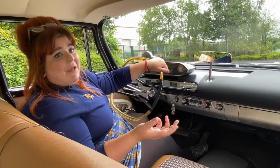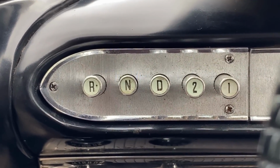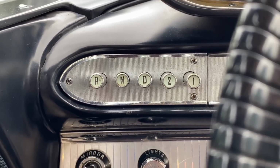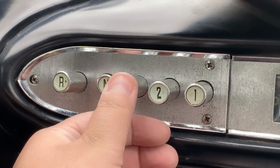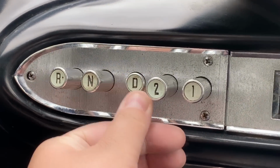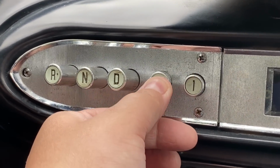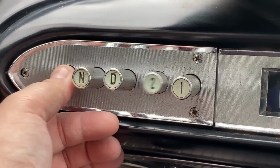It's absolutely amazing. Now that we've had a bit of a look at that, I wanted to show you the auto box. It's really, really bizarre. It's a little bit like that heater in that it's these push buttons. So it's dead simple for us to drive. It's currently in neutral, so I'm going to pop that into drive. And we do have to push the buttons quite hard. Go into drive, to first, second, and reverse.